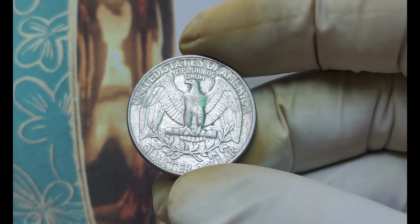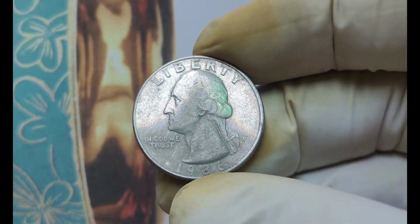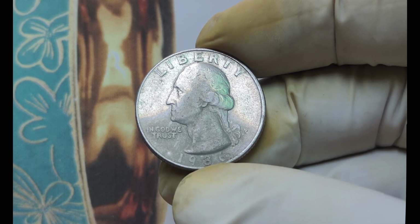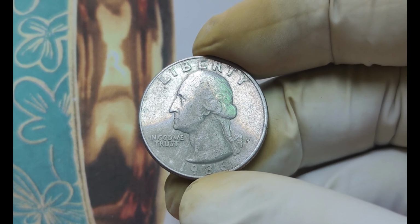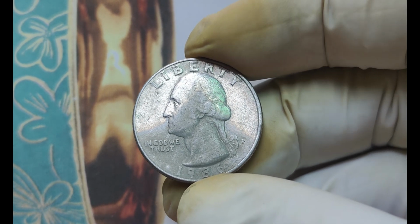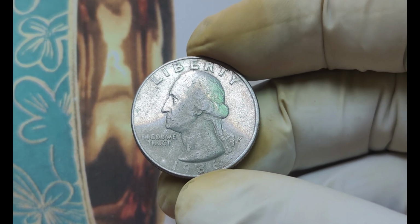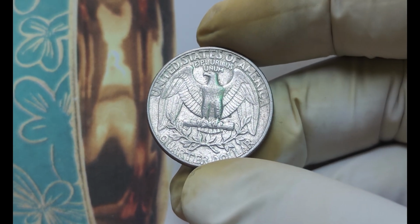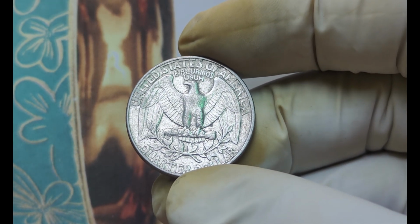The Washington Quarter series began in 1932, created to honor the 200th anniversary of George Washington's birth. By 1986, the U.S. Mint in Philadelphia, represented by the P mint mark, produced over 551 million Washington quarters. These coins were struck in a copper-nickel composition, transitioning from the earlier 90% silver coins minted prior to 1965. The 1986 P quarter, like others from the series, features the iconic John Flanagan design, with Washington's profile on the obverse and the majestic eagle on the reverse.